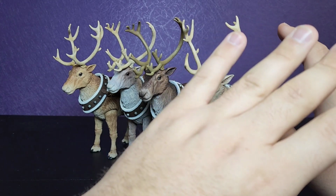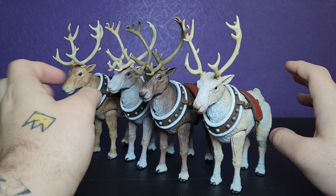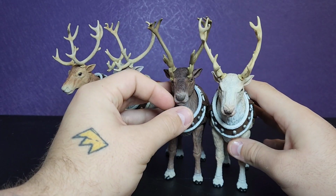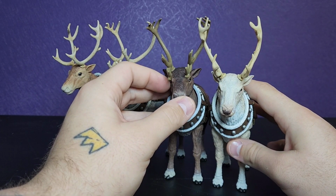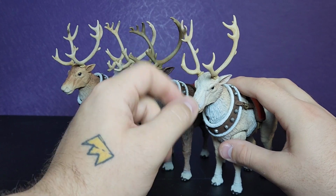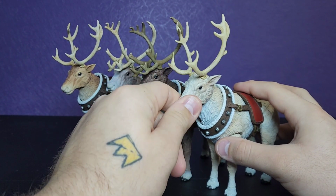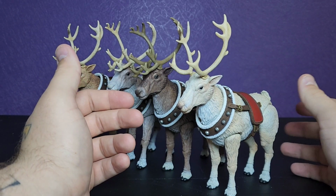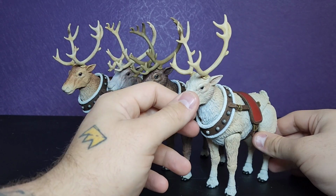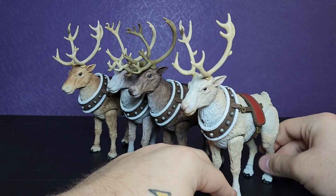So we'll take a look at all the paint. We'll take a look at all the sculpts. The only difference in sculpts, as far as I can tell, are the antlers. They have different points. And by points, I don't mean like spikes. I mean like if you're hunting them like deer or elk, which I'm not sure if you hunt reindeer. I've never really heard of that.